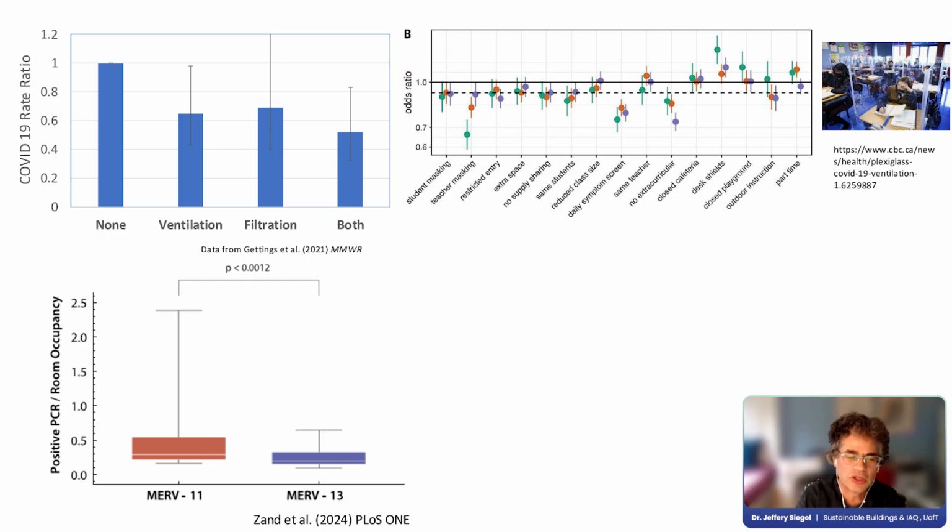Let's do a positive case. The data that just came up was from a large study of schools that served intellectually and otherwise disabled students, with other types of disabilities. They had a big sample of classrooms, some of which had MERV 11 and some of which had MERV 13 filters. On the y-axis, higher means more COVID cases. What you see very clearly is that it was statistically significant that MERV 13 filters reduced COVID cases in these schools. It's a very nice study. I put the reference there. I encourage you to look at it if you want more details.